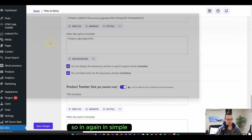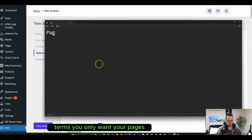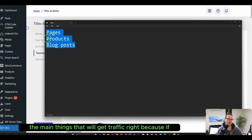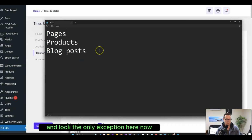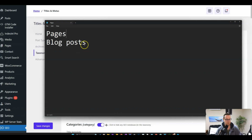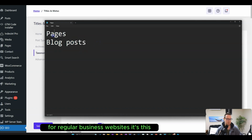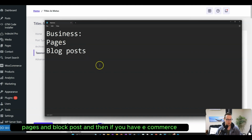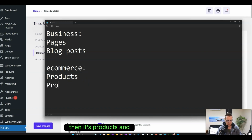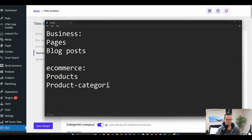So in simple terms, you only want your pages, your products, and your blog posts. Those are the main things that will get traffic, right? Because if you're not working on it actively, then how is it going to get traffic? And look, the only exception here, I should say for regular business websites, it's this: pages and blog posts. And then if you have e-commerce, then it's products and product categories.